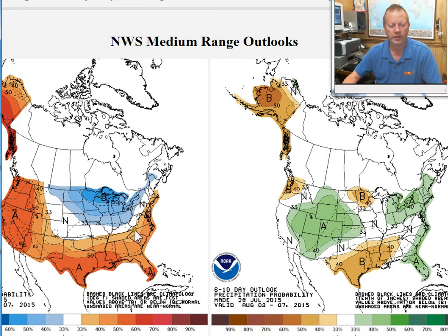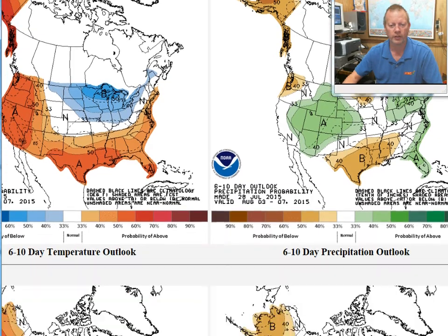But again, over the time from around the 4th to the 10th of August, it looks to be about the coldest, when we could see temperatures certainly below to maybe even much below normal, with temperatures falling back into the 70s and lows in the 50s, maybe even some 40s again. And we'll have slightly wetter than normal conditions over the next 6 to 10 days.